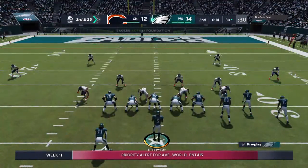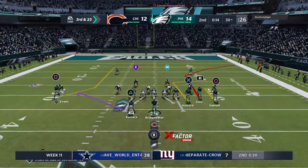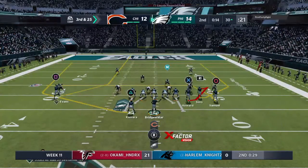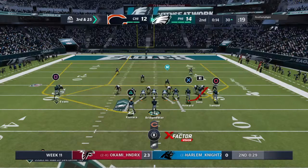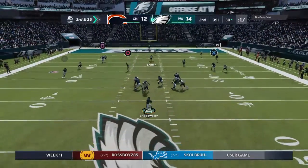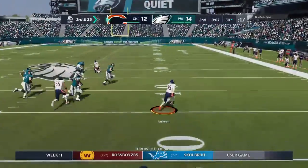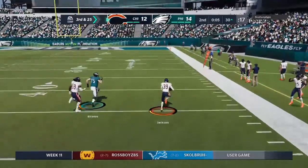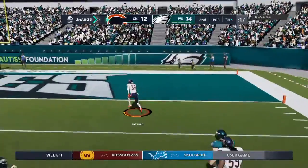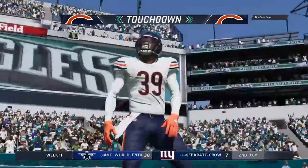An incomplete pass on that last play, and that means they'll need to come up with something here on third down. Here we go. They'll throw again. Bridgewater. And this is going to be intercepted. Eddie Jackson picks it. He's got the lane, and there he goes. And they will score a pick-6 for a Bears touchdown.